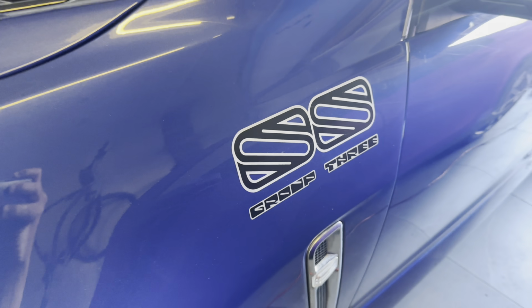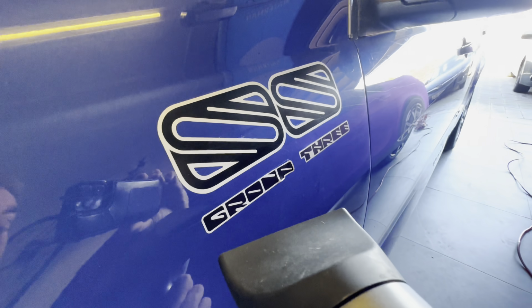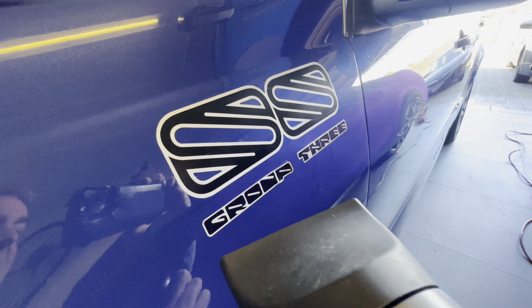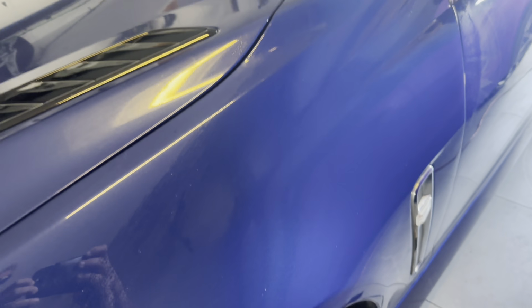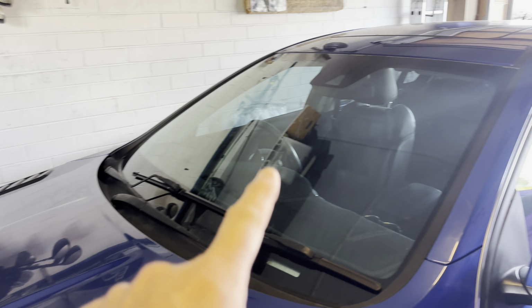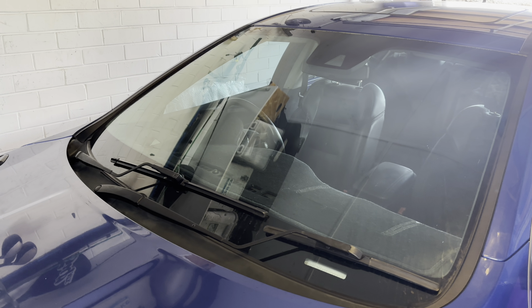This is not a Group 3 SS. Nothing that a hairdryer can't fix. Just peels off. That's one sticker off. Just got to do the other side over there, and then I'm going to put the start button in. I'm going to swap that one over. Haven't done one before, but it looks pretty straightforward.